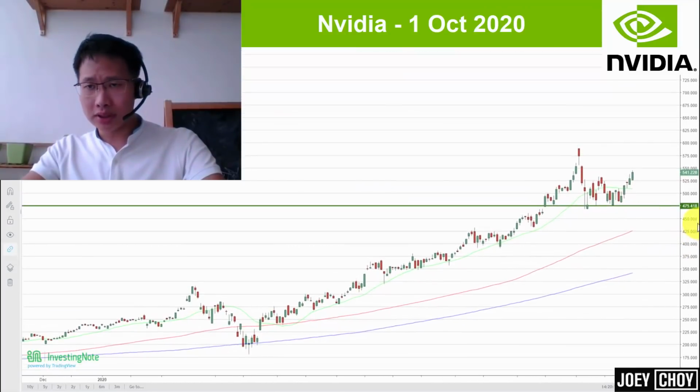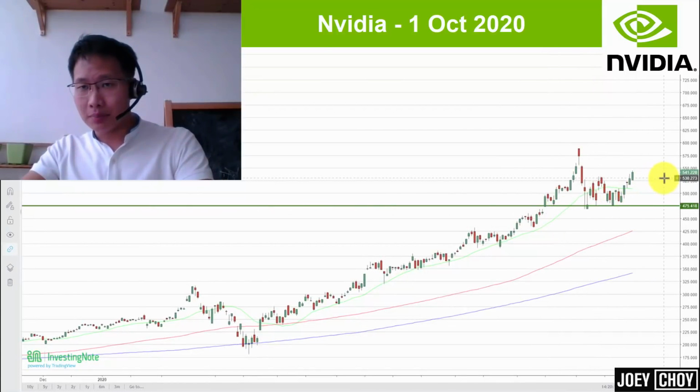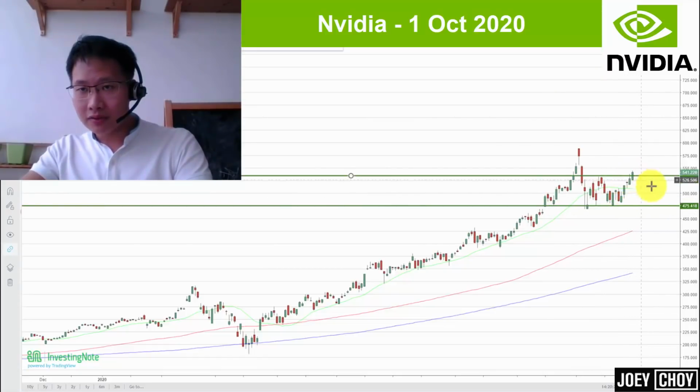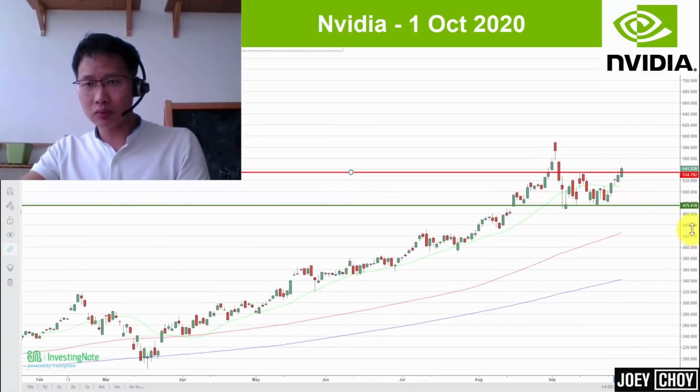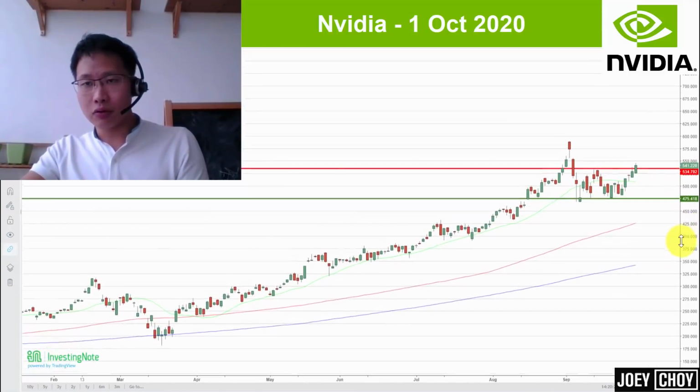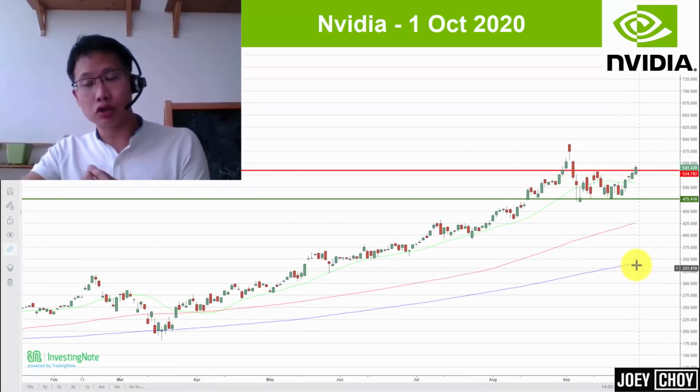So very good support here, and we got rebounded from it over the past 2 weeks, and we broke that immediate resistance level at about 530, right? 530 to 520, that was the immediate resistance level, and it seems like we kind of closed above this level over the past few days. All right, and that's a good thing in terms of the upside.